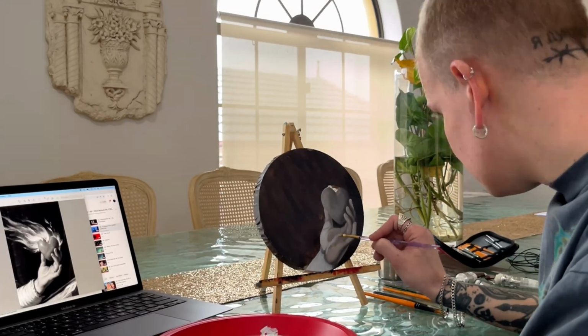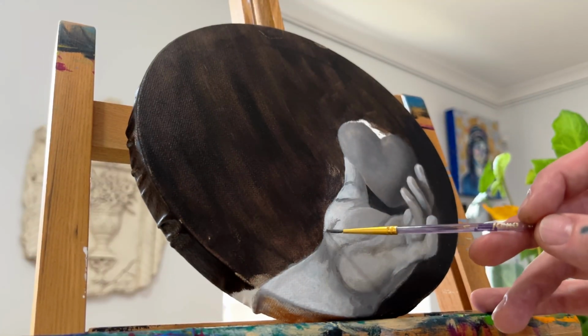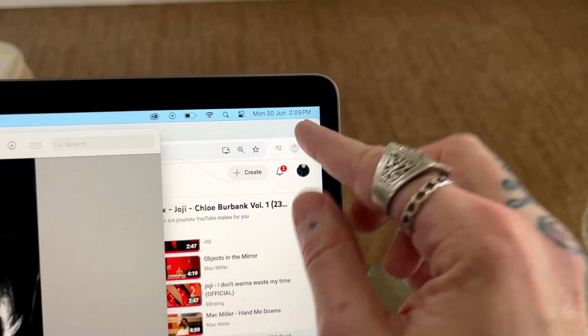Even when I have made some progress, I might put it up to dry and I won't even touch it again for another 6 months or even a year later. Painting as a hobby, that does seem pretty common. 10 past 2, you can see that there. I've done nothing. It feels like I've done nothing.